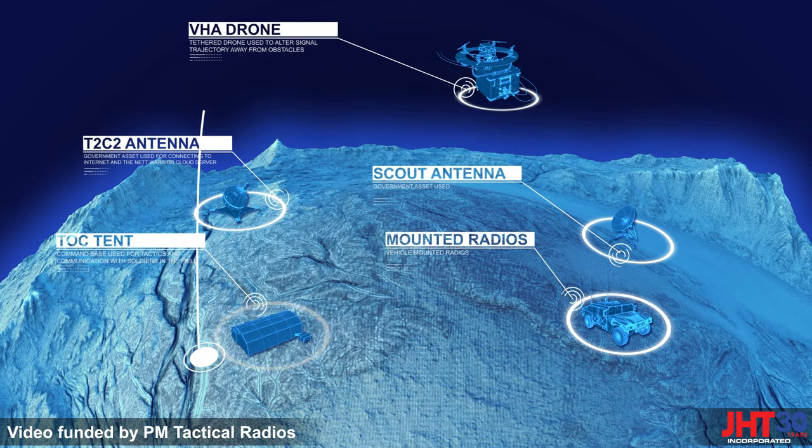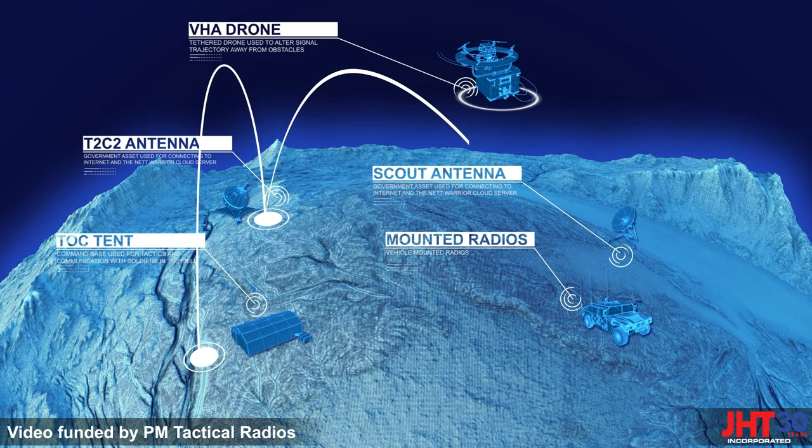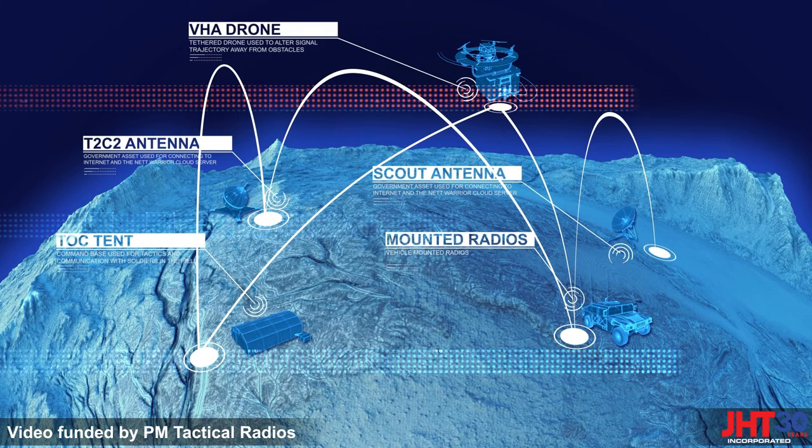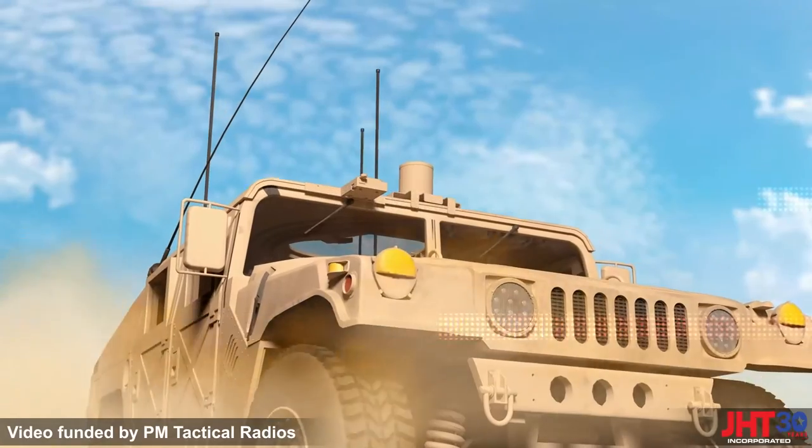Linked to ITN's cloud server, soldiers can send and receive data to any command center around the world, creating a more robust tactical picture to benefit soldiers, allies, and coalition partners. Even in the most challenging and remote environments, ITN puts the necessary tools straight into the hands of our soldiers, ensuring they have the intel and situational awareness to get the job done and return home safely.